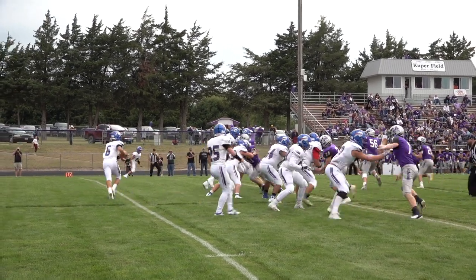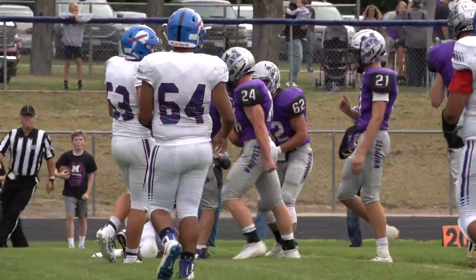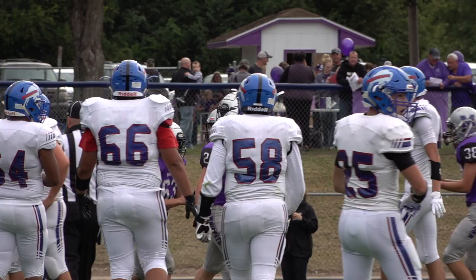Wiseman, pitch and go, now rolls out. He wants to run the football. There's nowhere to go. He's thrown down from behind. Alex Banuelos was tracking him down.